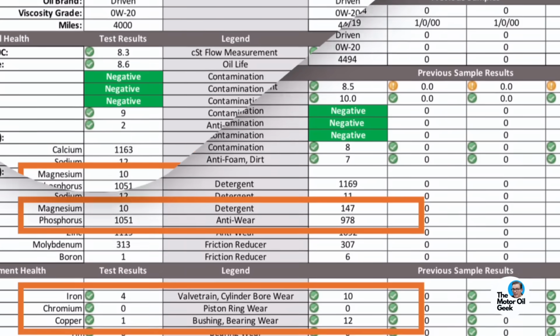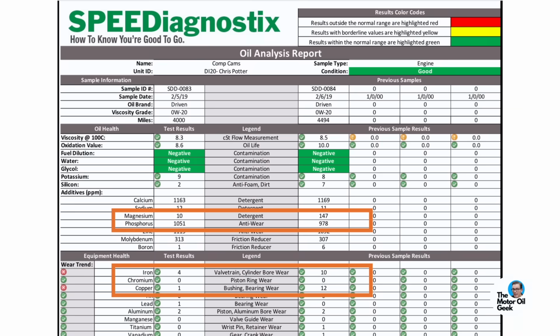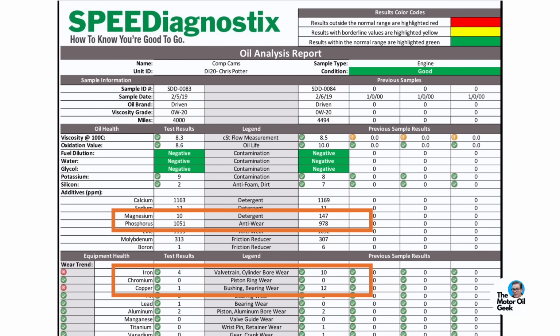It's also important to remember that different additive packages sometimes work against each other. Here's some real world proof of two different additive packages actually fighting each other, which is increasing wear. The results on the right-hand side of the report are the first drain sample from the first oil change, going from the factory oil to the driven DI-20. Both oils are fine oils, but look at the wear metals here: we have 10 parts per million iron, 12 parts per million copper.